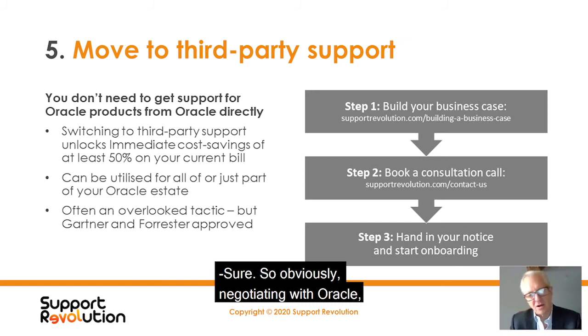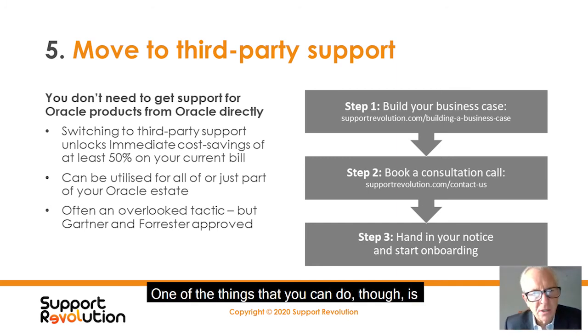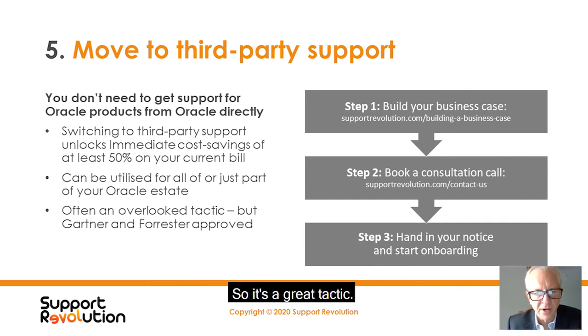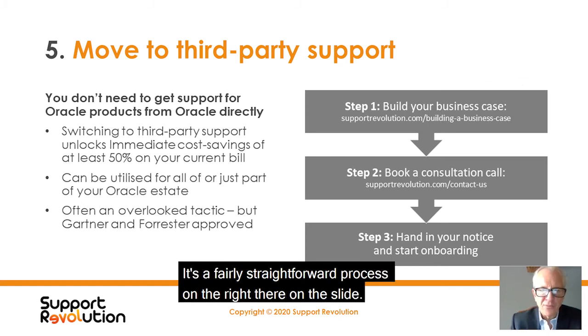Sure. So obviously negotiating with Oracle, trying to reduce your support bills, that's going to be a very difficult thing. One of the things that you can do, though, is if you move to third-party support with a company such as Support Revolution, you can guarantee to cut your support bills in half straight away. So it's a great tactic. It's something that Gartner and Forrester are really pushing towards their customers as well. It's a fairly straightforward process.